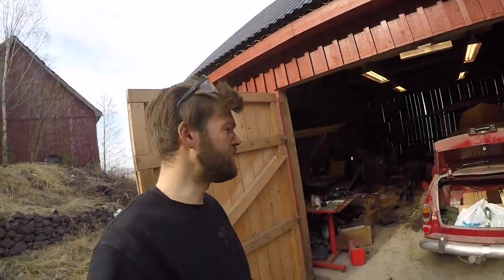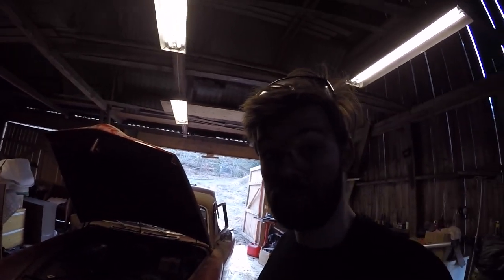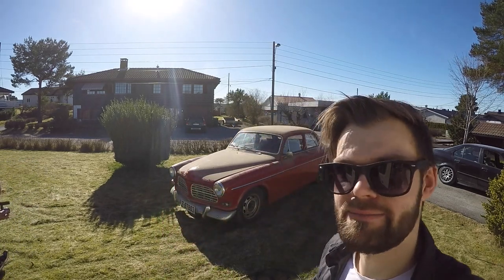Alright, so the Amazon works. It got a little bit over middle of temperature, but it's looking really good. So I'm actually trying to get it home tonight. We'll see, but it works. Okay, so we're going to wash this car after 8 years. It's going to be epic. Just watch now and look how it's going to be.